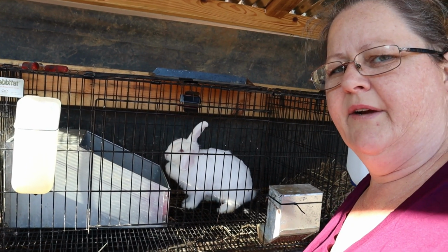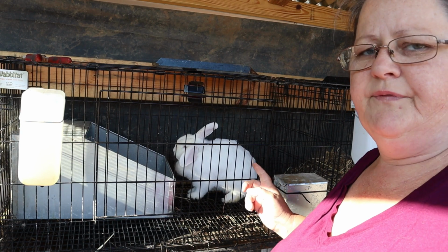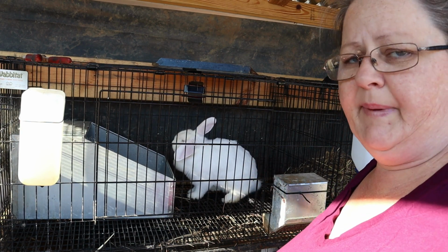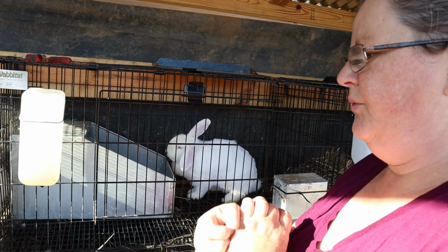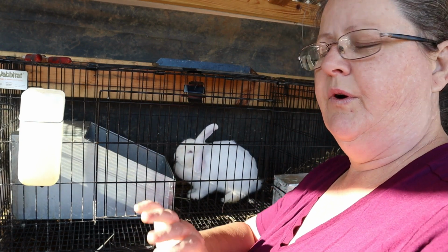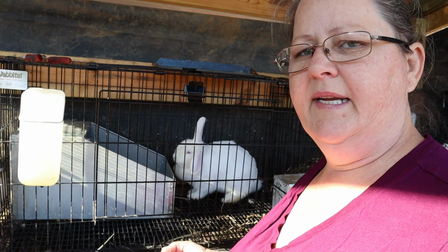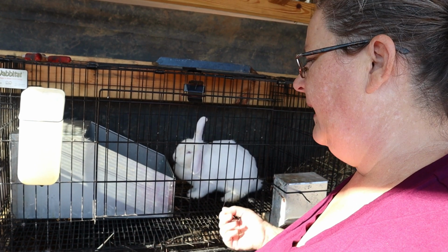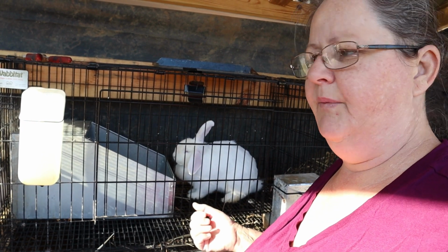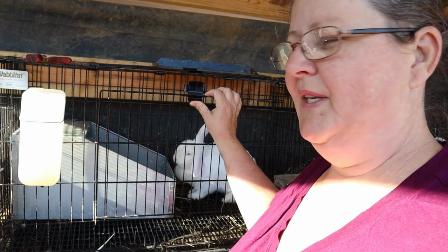So our mama right here, she gave birth and she had six babies, and it was really cold at night and during the day when the babies were very little. Four of them crawled away and we ended up finding them dead in the nesting box, and we had to take those out, but two did survive. So I want to show you what they look like.